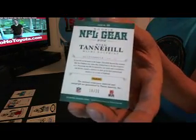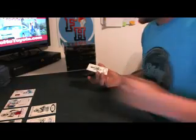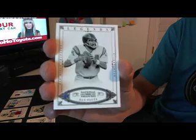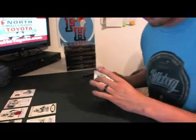Ah, just missed the jersey by one. 16 out of 25. And the last base card is Dan Fouts for the Chargers, numbered to 99. Chargers go with Redskins, Ryan Emery. All right.